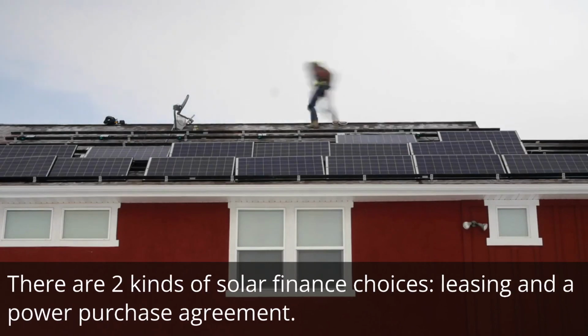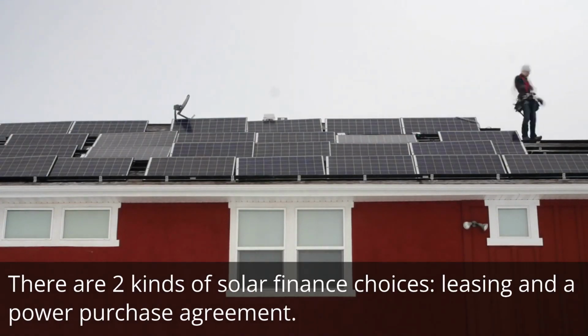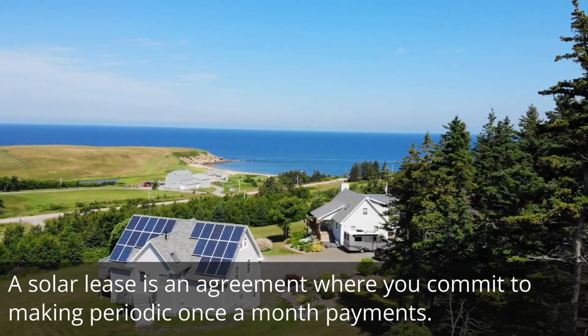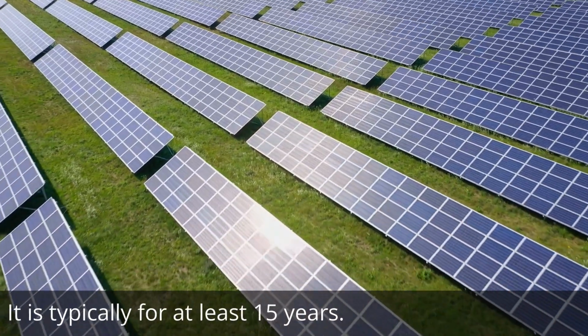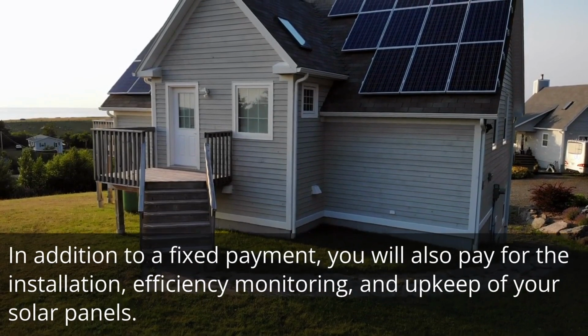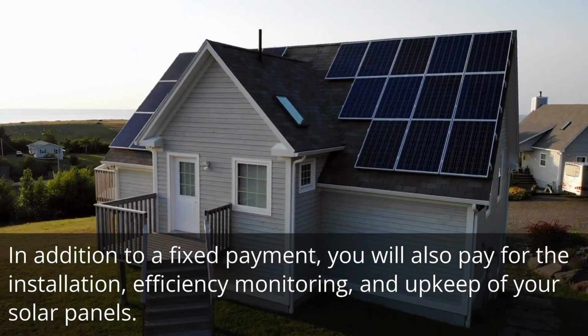There are two kinds of solar finance choices: leasing and a power purchase agreement. A solar lease is an agreement where you commit to making periodic monthly payments. It is typically for at least 15 years. In addition to a fixed payment, you will also pay for the installation, performance monitoring, and upkeep of your solar panels.